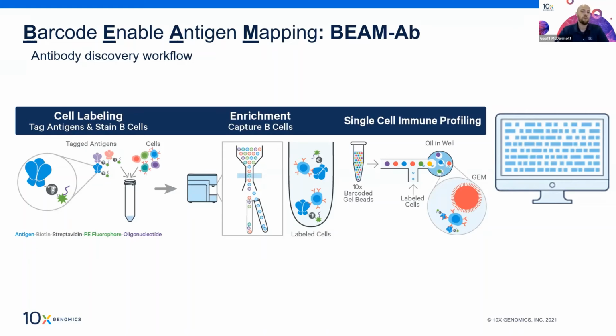By tagging multiple antigens with barcodes and staining B cells with these antigens, you can index single or multi-antigen specificity back to thousands of single cells and their corresponding heavy and light chains. 10x software will then help identify B cell receptors of interest for downstream testing. So basically, for this workflow, you supply the biotinylated antigen, and we supply everything else.